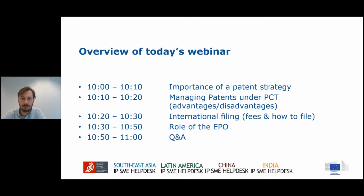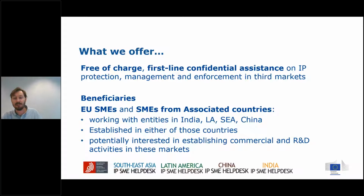Now, before I give the floor to Matthias, just a few words on the help desks, the international IP help desks. What we offer is free of charge, first-line confidential assistance on IP protection, management, and enforcement in complicated third markets. So we are really there to support SMEs in making strategic and informed decisions regarding their IP assets. So if you're an SME or a startup or even a business support organization working with companies that are dealing with India, Latin America, Southeast Asia, or China, we are very happy to cooperate with you and to organize some trainings maybe together in order to inform as many SMEs about the importance of IP protection and enforcement.